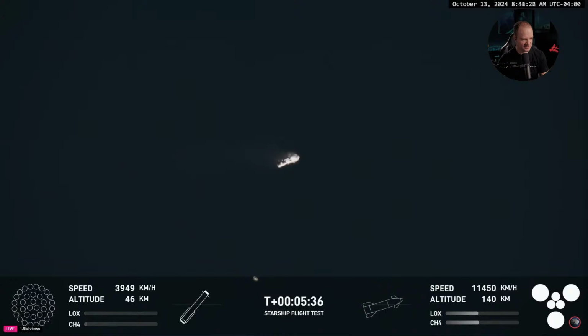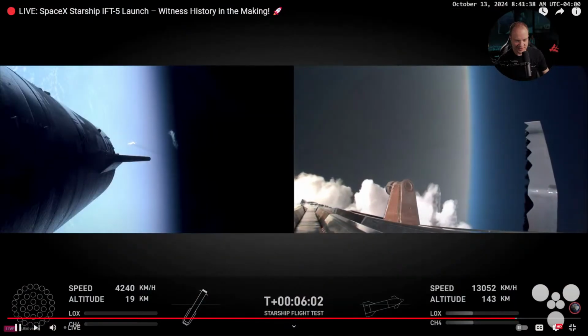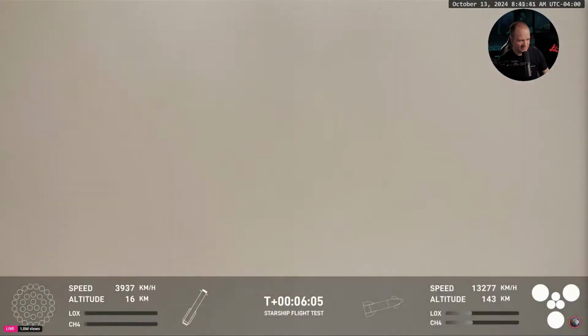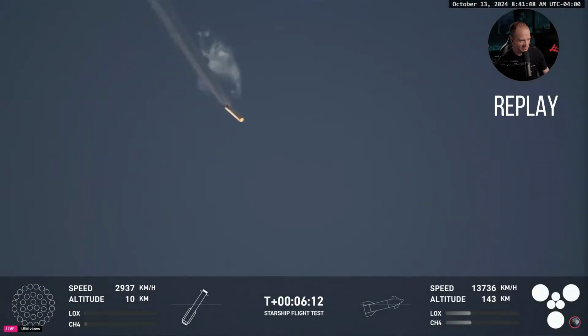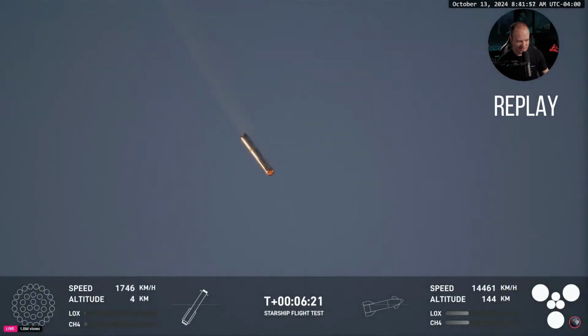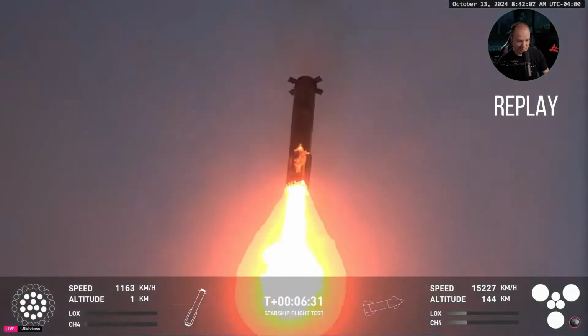This was crazy. So here, I'm not going to turn the volume up, or maybe I'll turn it up a little bit. But this, you can see it coming through the clouds here. This was pretty crazy. Let's turn on the music. This is a replay here. First of all, you can see the speed as it's coming back. Still going 2,000 kilometers per hour, and it's only 5 kilometers up in altitude. We're 2 kilometers up. It's still going 1,200 kilometers per hour.